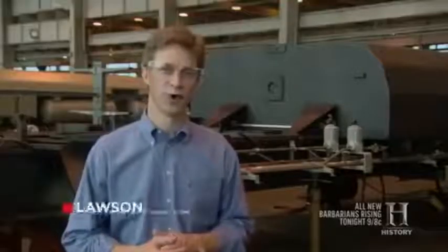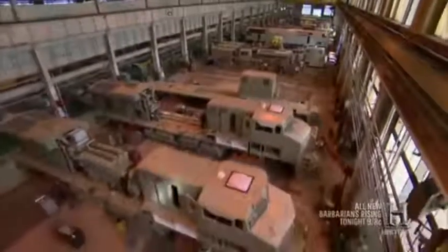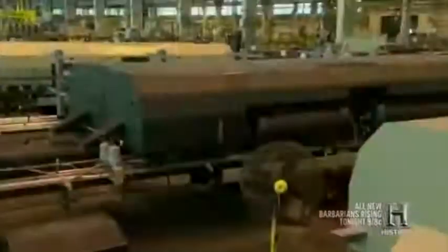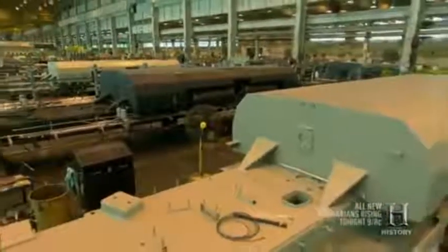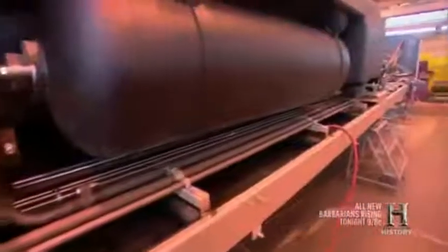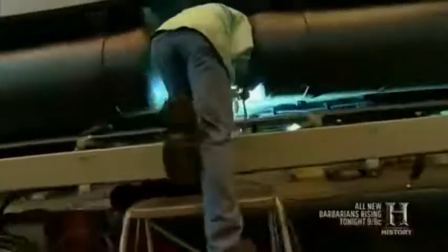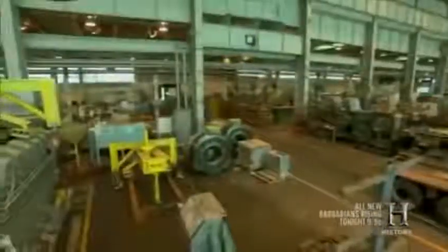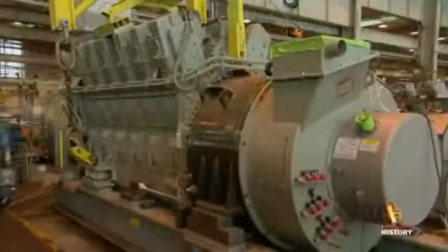This is Station 1, the first station of a 4-station final assembly process for the locomotive. In Station 1, you can see where the platform is brought in and inverted in the upside-down position. It's here that workers install sensitive electronics and piping to the undercarriage. Next is a staging area for pre-built components, waiting to be installed.